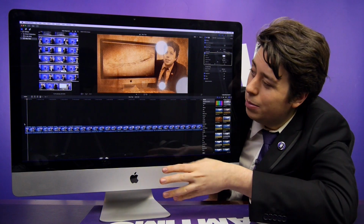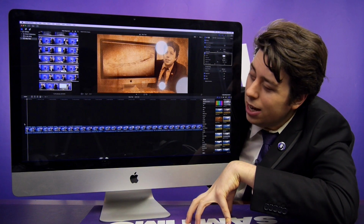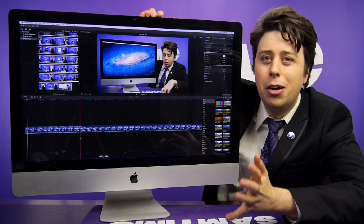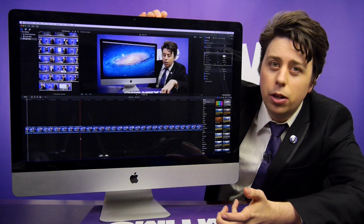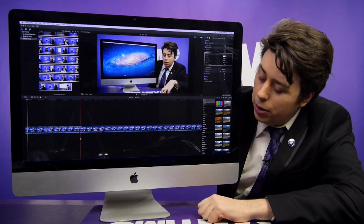It did take a little bit of time to import the footage, and I'm sure it's going to take quite a bit to export it, but in terms of working with it, this is a very viable machine. So I'm surprised, and this is a very good value if you can get a similar bargain. This computer is very worth it.